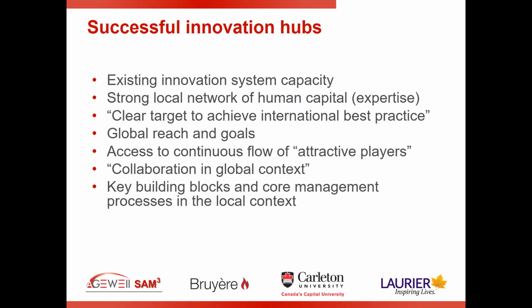So thinking about that, the other is just having access to a continuous flow of what I call attractive players. Those are the people within your regional ecosystem, sometimes key entrepreneurs who have had major success and now want to come in and give back. It may be that you have had some sort of MOU with a large company like IBM, and suddenly you know somebody within IBM who's a clear champion for you if you're looking for a large anchor company. So these really are building and sustaining collaboration around the world, which is where you need to go. You may not have it originally, but certainly that's something that you need to think about.